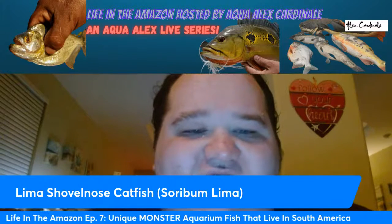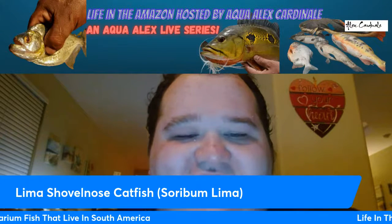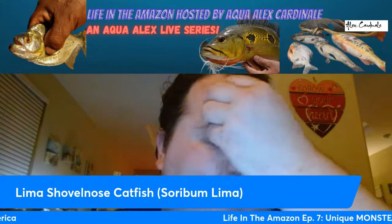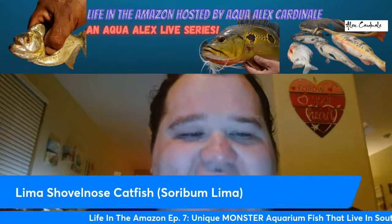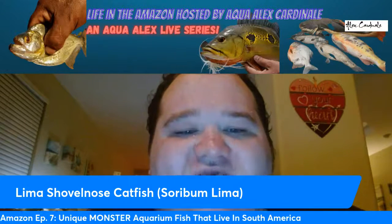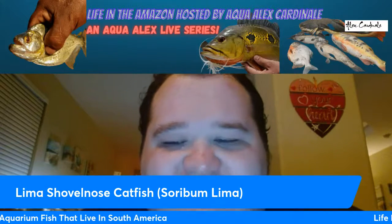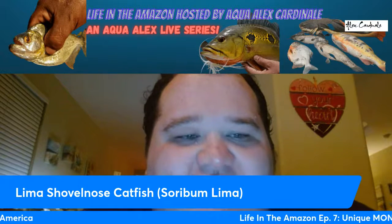Now, Lima shovelnose, they will eat just about anything, including small fish. So don't keep them with fish that will fit in their mouth. They'll eat market shrimp, tilapia, earthworms, and even prepared foods like pellets. I had a Lima shovelnose that loved Hikari Massivore Delight, which was a treat for me because I saved a lot of money and I was able to feed him Massivore Delight.